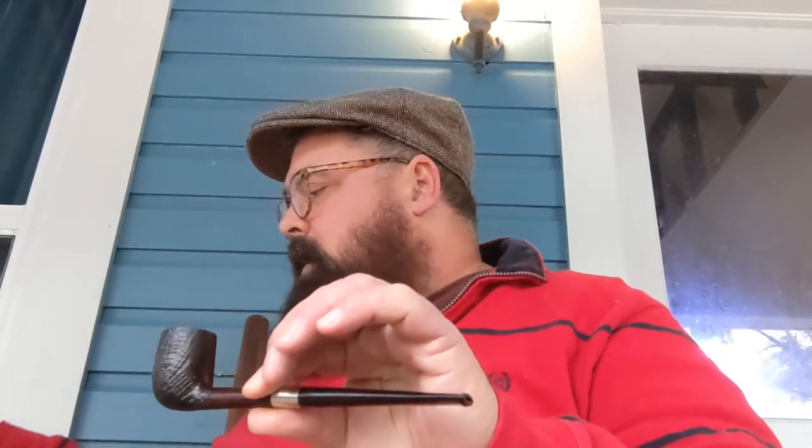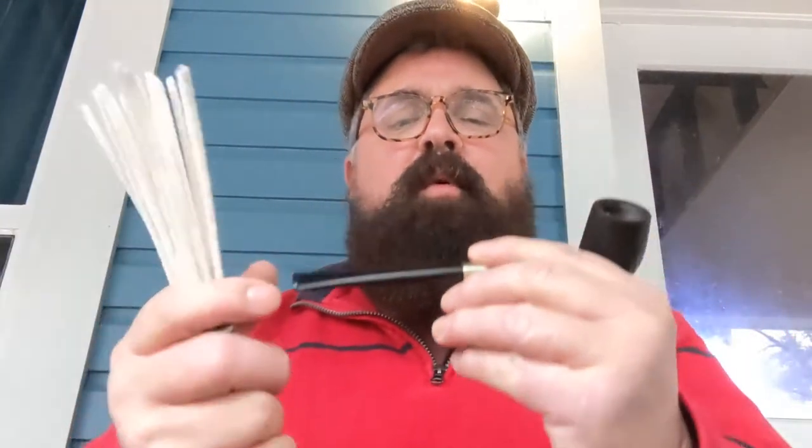Downside, you're going to have to get some long pipe cleaners. I do not have to use a pipe cleaner in these when I typically smoke them, not till the end. Unlike some bent shapes, I sometimes need to use a pipe cleaner because I'm a wet smoker. Not an issue with these. But you need a long enough pipe cleaner.